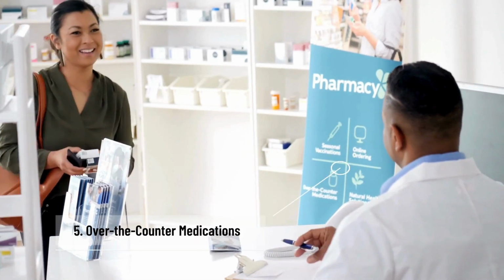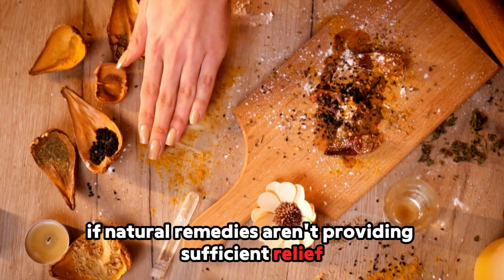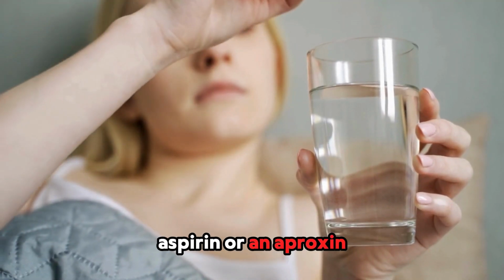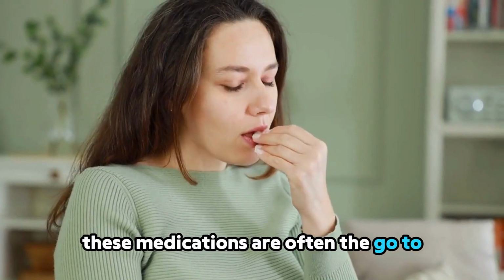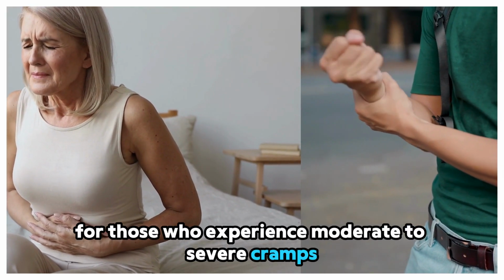5. Over-the-counter medications. When to consider them. If natural remedies aren't providing sufficient relief, over-the-counter pain relievers like ibuprofen, aspirin, or naproxen can be effective in reducing inflammation and pain. These medications are often the go-to for those who experience moderate to severe cramps.